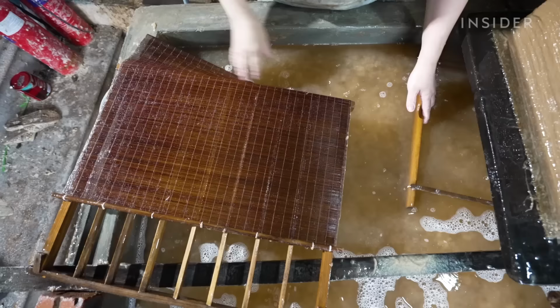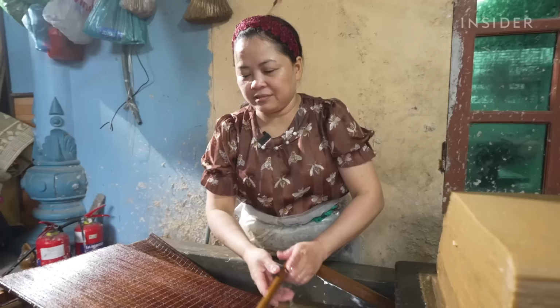She dunks the frame into the pulp mixture and sifts it until a perfect layer forms on top. It may look simple, but it's a skill that requires years of training.